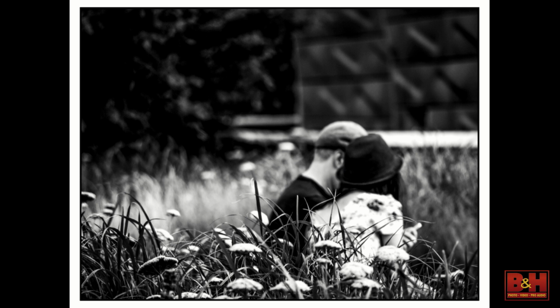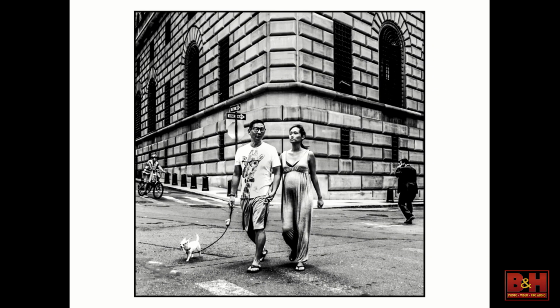A little quiet moment on the High Line. Spend a lot of time on the High Line. This is again in that same area in Wall Street. As I said, I spend quite a bit of time there. When I find a backdrop that I like, I tend to sort of hang out for a little bit and just wait for something interesting to happen.